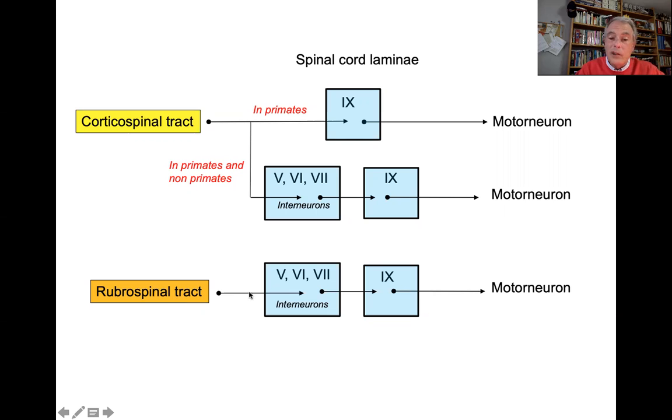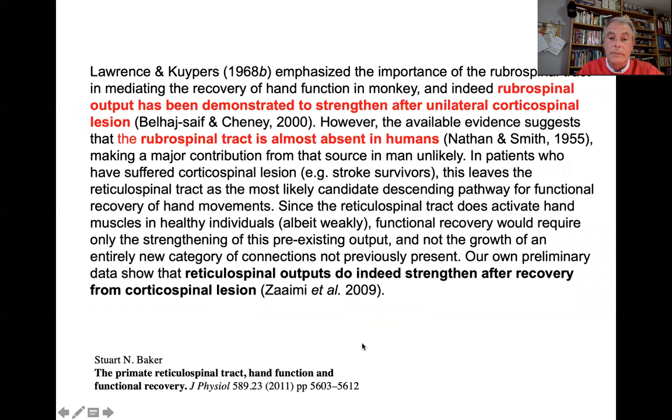The rubrospinal tract doesn't get direct to lamina 9. It has to go through interneurons that are located in lamina 5, 6, and 7. Okay? So as we see in these papers, the rubrospinal output has been demonstrated to strengthen after unilateral corticospinal lesions, that is in humans, even though the rubrospinal tract is almost absent in humans. However, when the lesion affects the corticospinal tract, the rubrospinal tract takes its function.